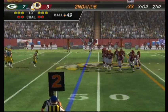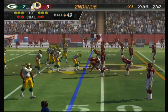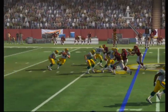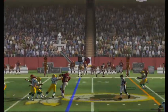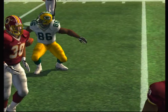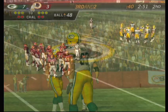It's second down and six to go. Ball on the 49-yard line. Grant, the lone back. Throwing. Smoot comes up to make the play. Roger, 3-yard completion. That'll bring up third down.